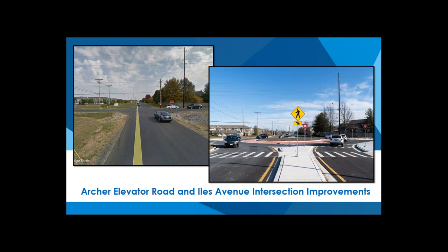And so you can only provide the bypass lane when you have that additional lane for the vehicles to go to. And on the other leg, Archer doesn't have an extra lane, so it's not a bypass lane there, it's just a right turn lane, and they do have to yield to traffic in the roundabout.